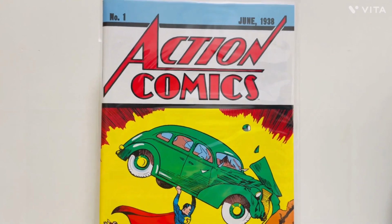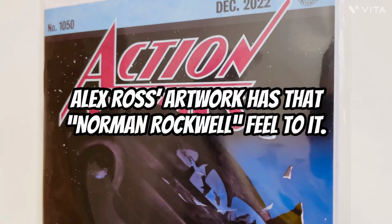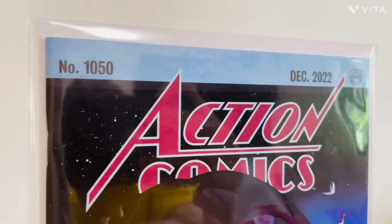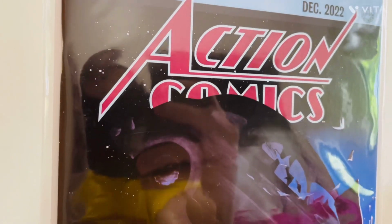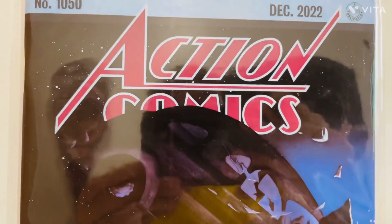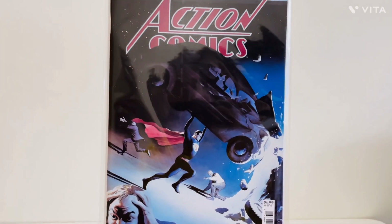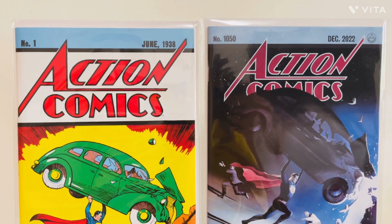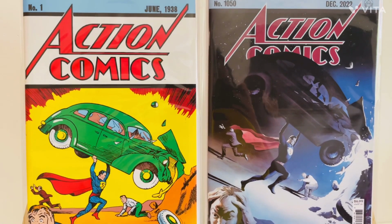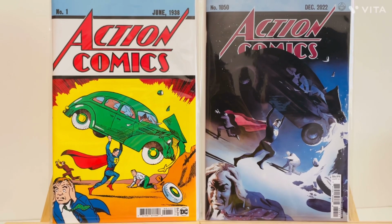Simple but iconic. Now let's check out this cover that was done by Alex Ross. As you can see, it's an homage to the first appearance of Superman, which was Action Comics number one. This is Action Comics 1050. So you can see the amazing cover. If you do a side-by-side comparison, it's so amazing how he brought this comic book to life. As you can see here, the same elements are there, but look at how lively the version of Alex Ross is. Amazing.